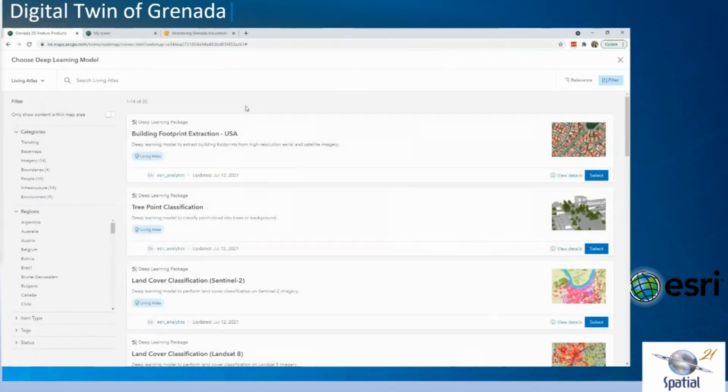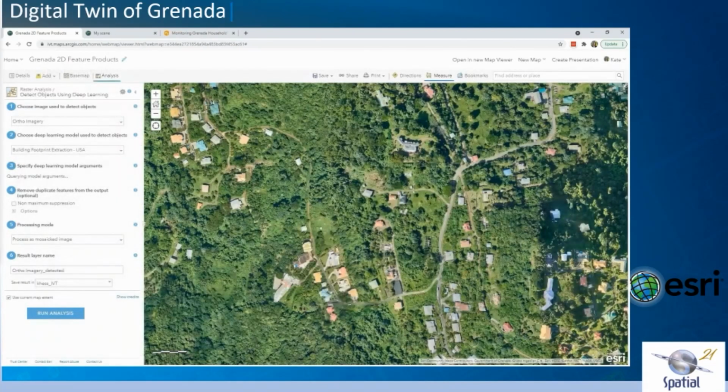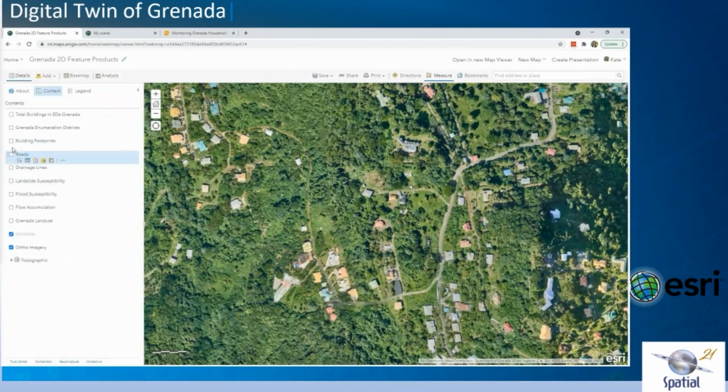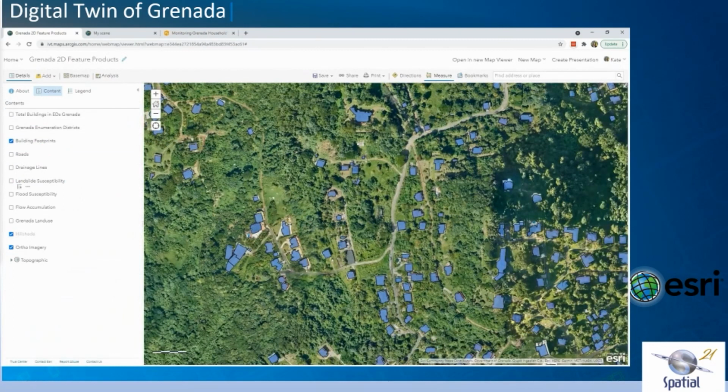We're going to use one of the pre-trained deep learning models available through the Living Atlas. So for this imagery, we used the building footprint extraction model that was trained on USA data. We have another version that was trained on building footprints in Africa that we could also use depending on our area of interest. And today we'll use this building footprint extraction model without adding any additional training data, but that is also an option. Running the tool out of the box, we'll get this output. And you can see that we've successfully identified building footprints for the entire island. This process took about a day to run, saving us a lot of time of manually digitizing these building footprints.